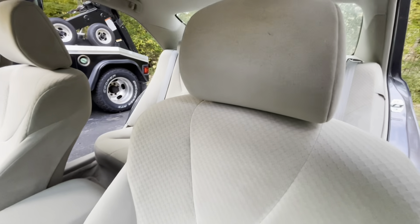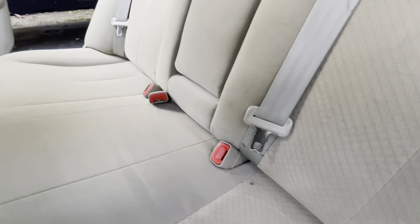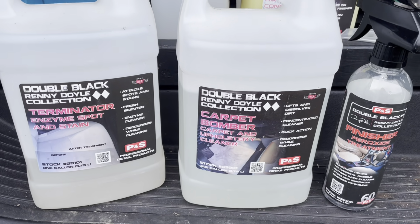But I also see so many other stains and just marks from body oils that have got to be removed, because the last thing I want is a client to see that and not want to buy the car because of it. So we've got a lot of spills on the floors. I don't know what was going on in the back seat here. This very possibly could be a spill, or it could be some bodily fluids. We do not know.